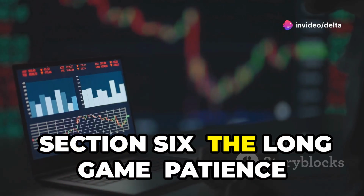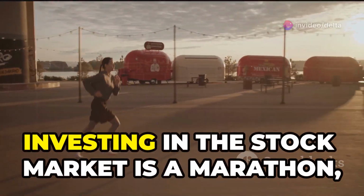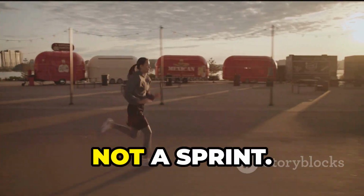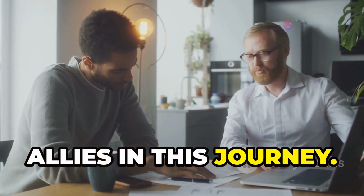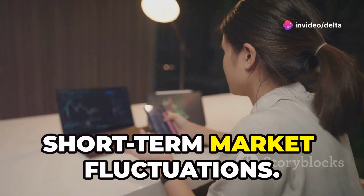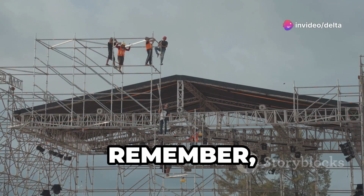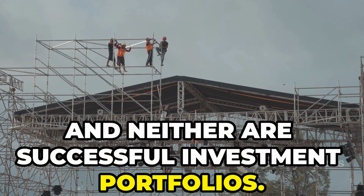Section 6. The long game. Patience and discipline in investing. Investing in the stock market is a marathon, not a sprint. Patience and discipline are your greatest allies in this journey. Avoid making impulsive decisions based on short-term market fluctuations. Remember, Rome wasn't built in a day, and neither are successful investment portfolios.